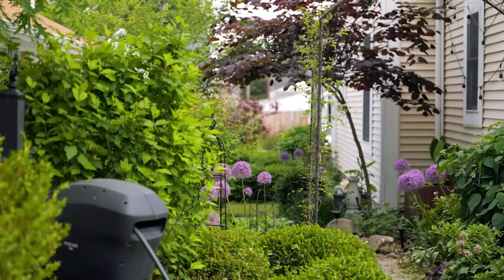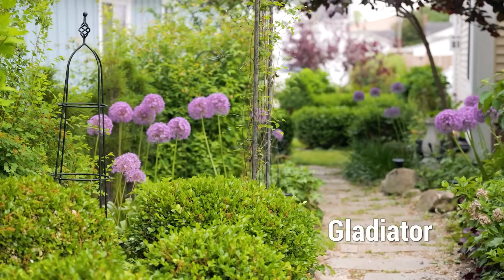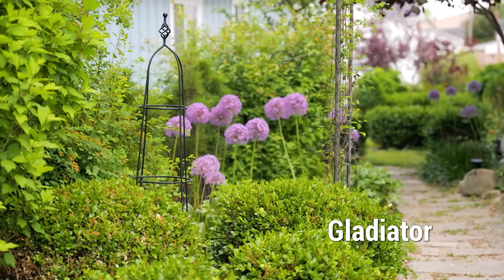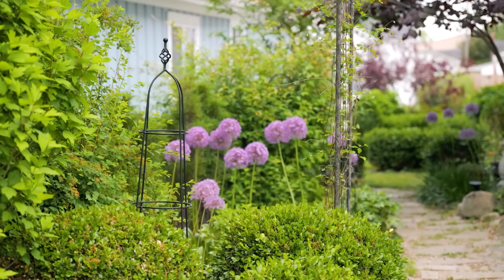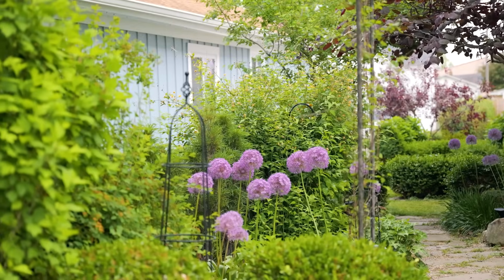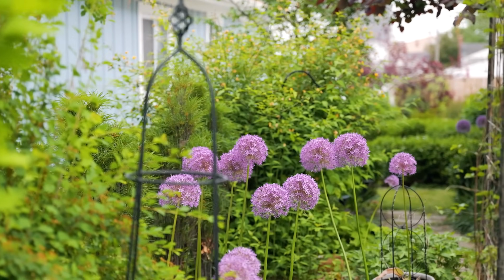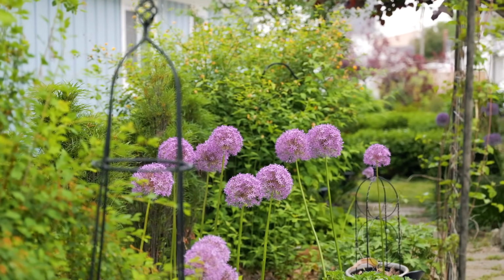Today I'm just going to show you my beautiful alliums, gladiator alliums that are blooming right now. I have them spread around my garden. I have a bunch on the east side and I have a bunch on the west side, and they are both behaving slightly differently because of the amount of sun and the quality of sun that they get.